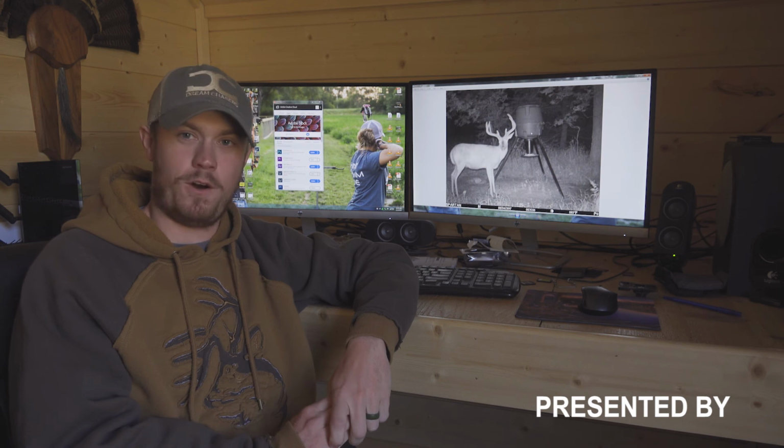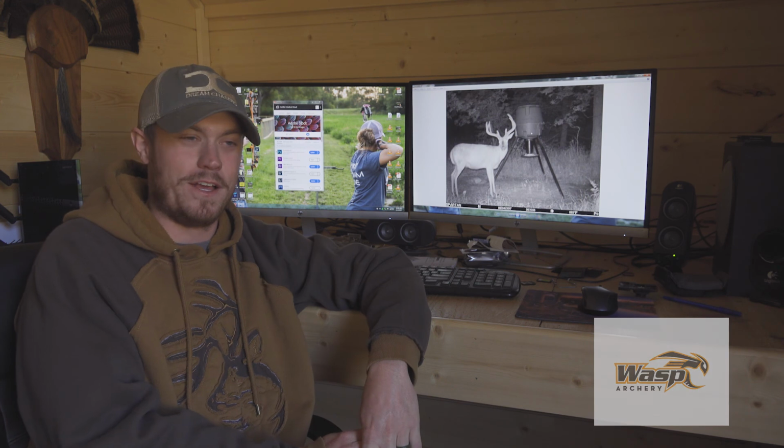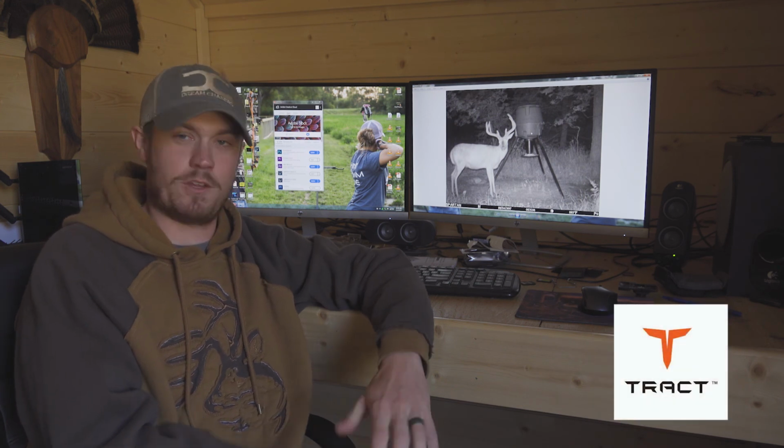Well guys, it's November the 8th. The rut is definitely on and we've had some great success. My wife and I were able to put down a couple great bucks in the last week. One of them being Big 7 right here behind me on the Spartan camera. This is a deer that showed up back in the summer. It's a deer that we've got some history with.